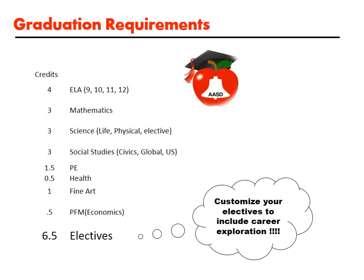To graduate from the Appleton Area School District, a student must have a minimum of 23 credits in specific curricular areas: 4 years of English language arts, 3 years of mathematics, 3 years of science, including a life science, a physical science, and an elective science of the student's choosing.